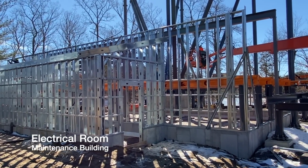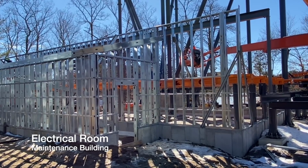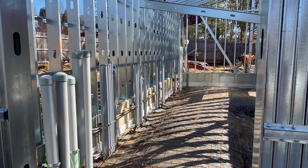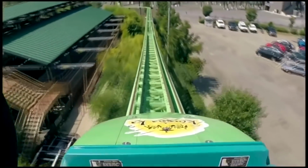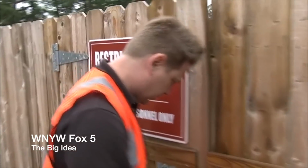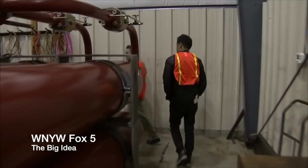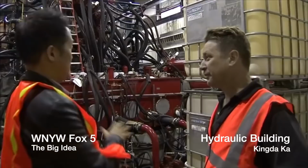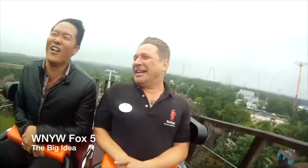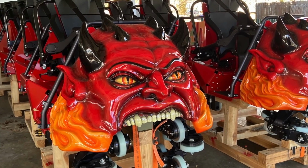It's a common misconception that once track is complete, it's immediately time to start running a coaster. For 25 years, Six Flags corporate engineer Michael Reitz has worked on coaster projects all over the world and on many of our projects like Superman Ultimate Flight, Kingda Ka, and El Toro. He shared the next steps for Jersey Devil Coaster.